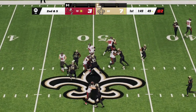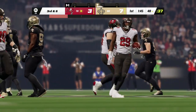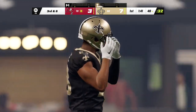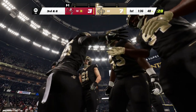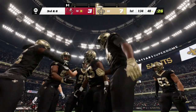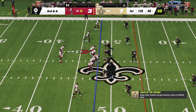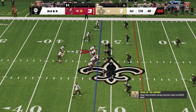Opting to run again here with White. And he is going to be stopped cold behind the line of scrimmage. A loss on that play, and now third down gets tougher. 3rd and 6. The running lanes have definitely not been there for him here in the first half, and I don't think it's all been his fault. His offensive line hasn't given him much space. A loss results there. They are in need of 6 yards here if they hope to move the chains.